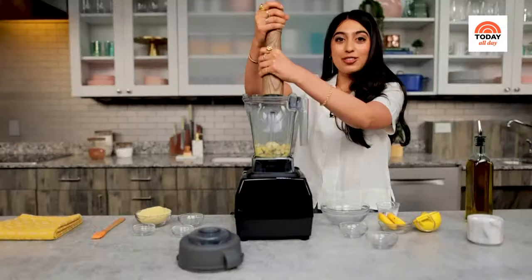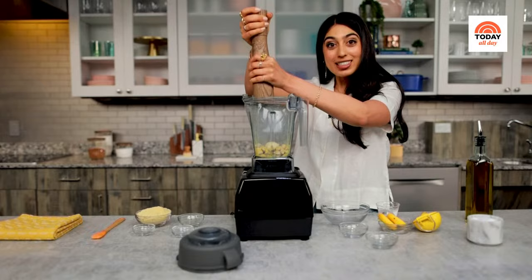Whenever I make this recipe, I skip my workout. This is it right here. A lot of pepper is necessary.